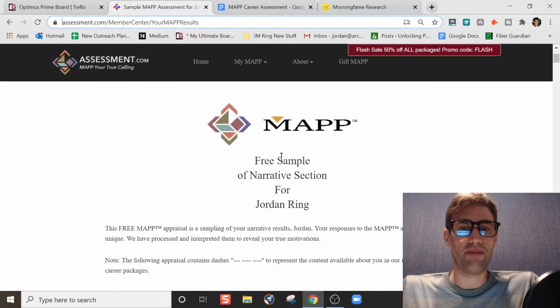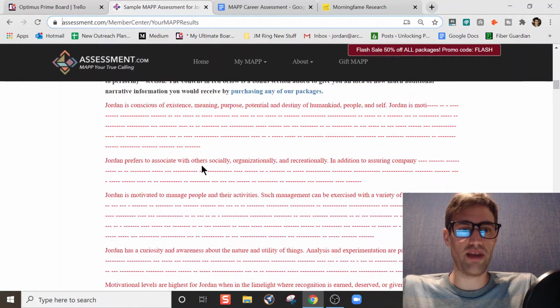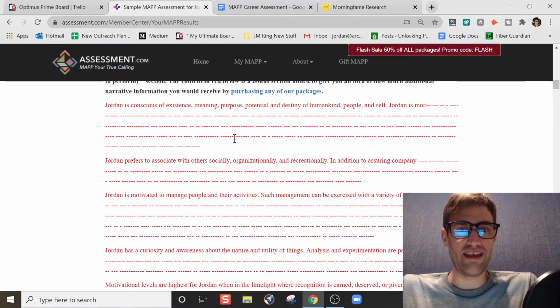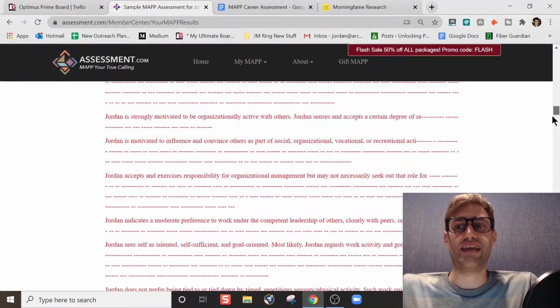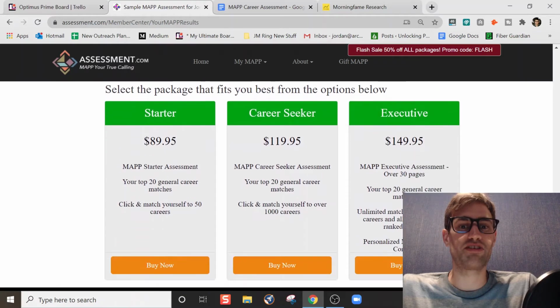You don't have to pay at this point, but as you can see, I'll scroll down real quick. You can see there's a lot of missing information. All of this stuff in red is stuff you'd have to pay to get. And we'll super scroll here just so you can see the results, what you'd have to pay right away. For me, even as a starter test, 90 bucks just seems like, whew.